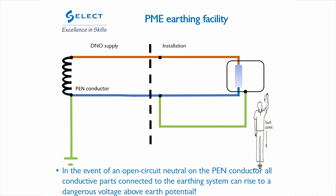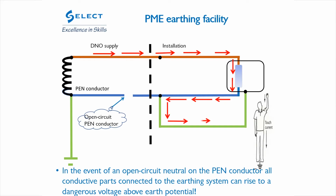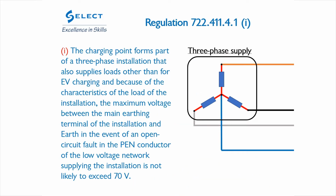However, in the event of an open circuit fault on the PEN conductor of a TN-C-S system, a potential can develop between the conductive parts connected to the PME earth terminal and the general mass of earth, creating a risk of electric shock to any person in simultaneous contact with conductive parts and the general mass of earth. Load currents may return to the origin of the supply via the protective conductors of the installation. This is shown by the red arrows in the diagram. This is the first option that we could use if we have a PME earthing facility.